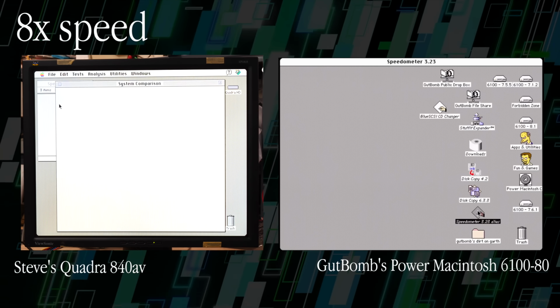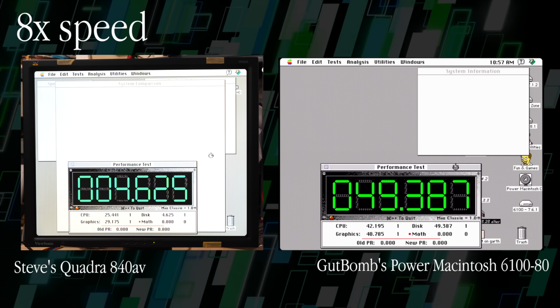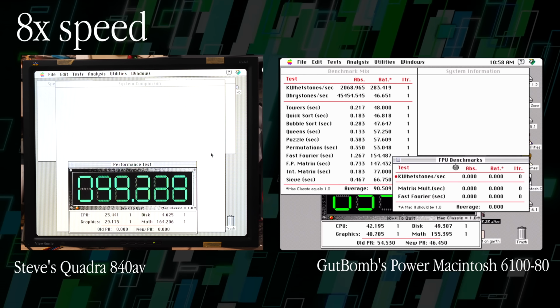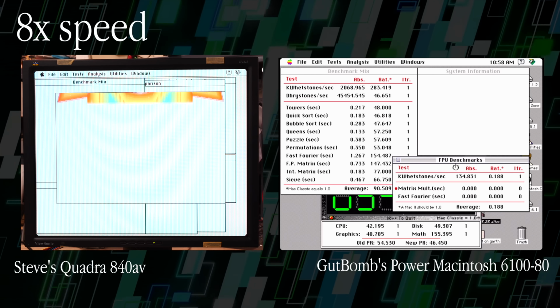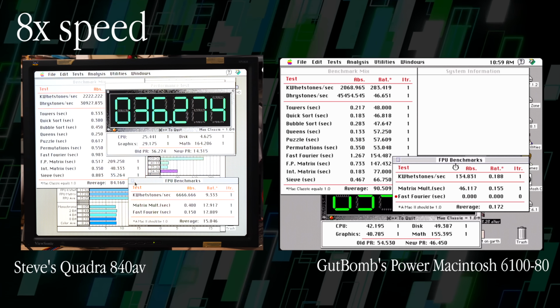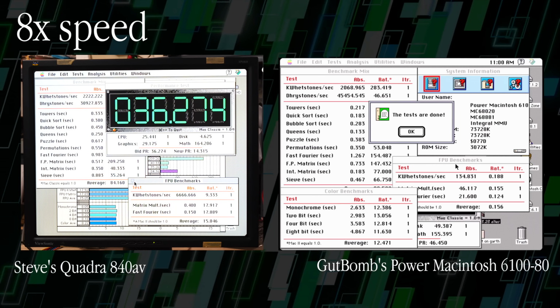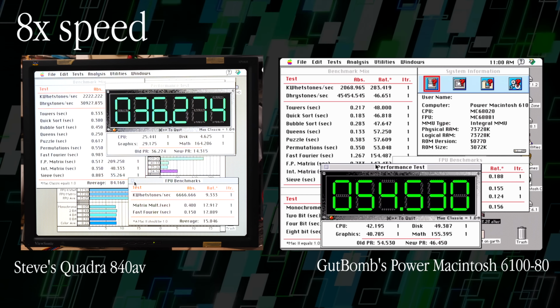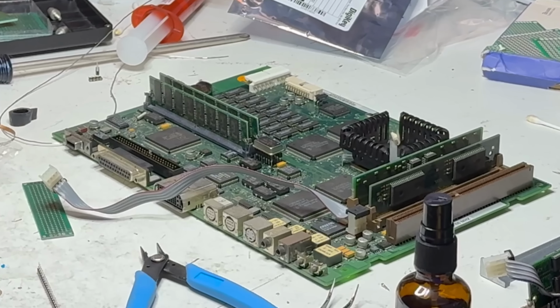So we both ran Speedometer 3, and the results are very surprising. The 6100 came out on top. In the summer of '94, the Quadra 840 AV was still commanding a $3,000 to $5,000 price tag in the back pages of Macworld. Sure, the Quadra has more expansion slots and heft to it, but there's no denying the results you could get with the 6100, a $4 crystal, and a little soldering.